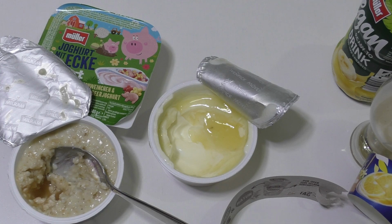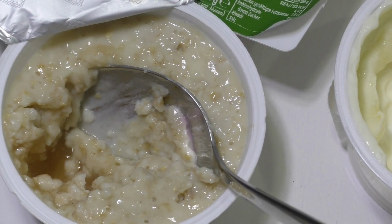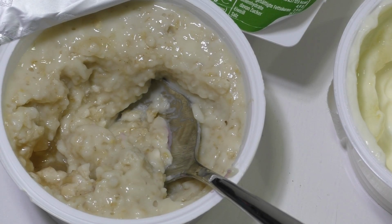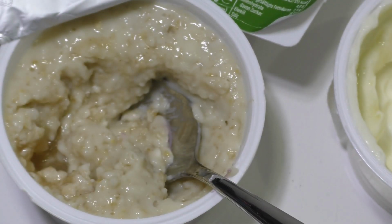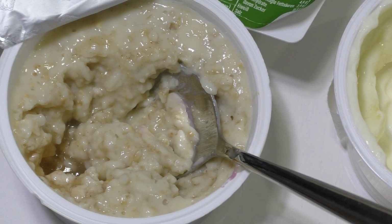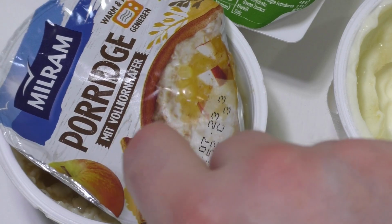It's totally like milk rice vibes. It feels like the brother product of milk rice, only weaker. So, here's an advertisement on the inside of this label. Yeah, when you chew it, you have these little oat pieces, which I personally think are annoying to chew on. This is strange. I want to have real milk rice now and not this porridge. So let's see how I will rate it.